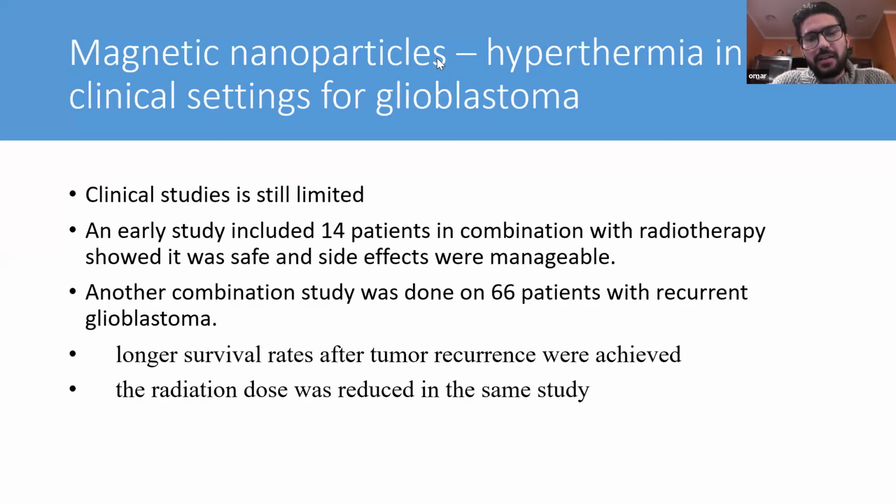In clinical practice, the use of magnetic nanoparticles is still limited despite all the promising preclinical studies, and it's maybe limited to 3 or 4 clinical trials. An early study was done on 14 patients just to test its safety mainly, and it was done in combination with radiotherapy and showed it was effective, safe, and side effects were manageable.